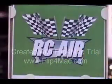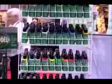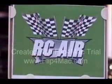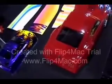RC Air's got a little more vibrancy and brilliance to the color palette that's there, and it's a little bit different formulation designed for adhesion to Lexan and some of the rough topsy-turvy handling that those type of models will get when they're being raced and stuff of that nature. So this is our first track down the path in Lexan paint.